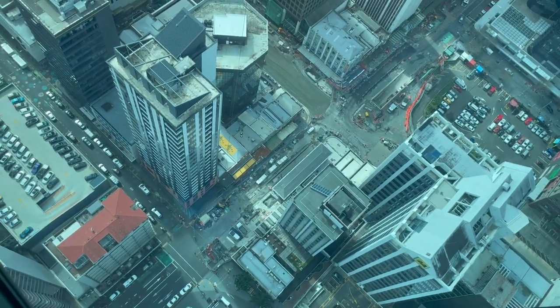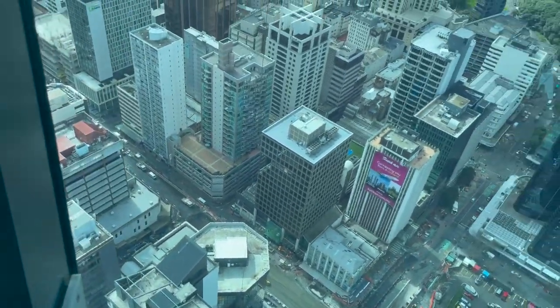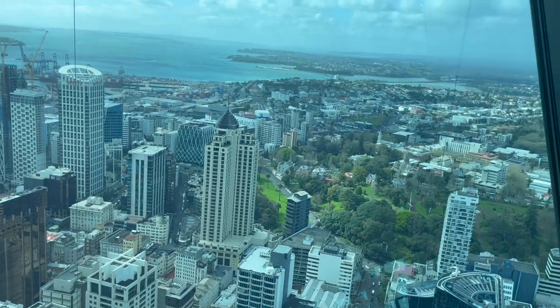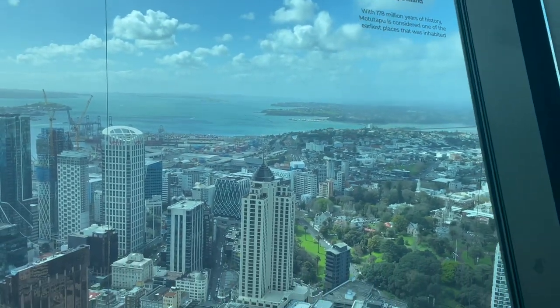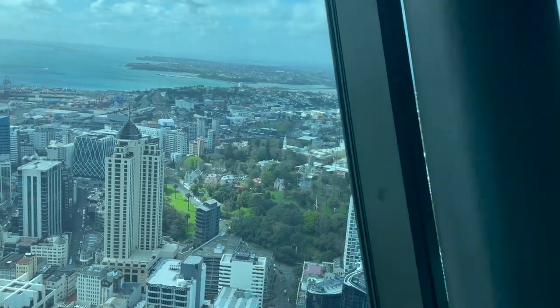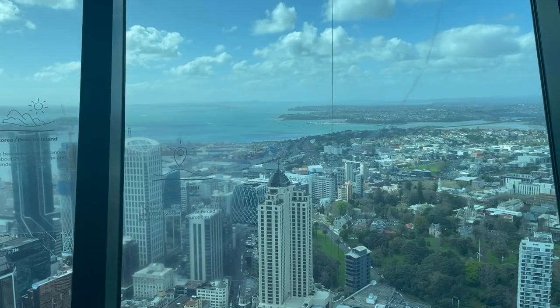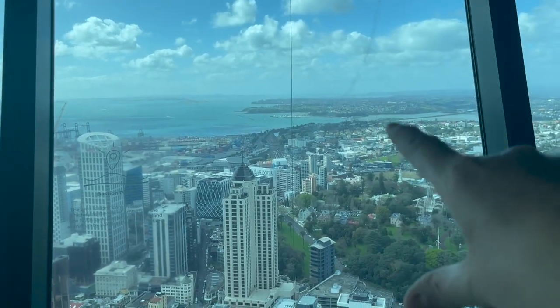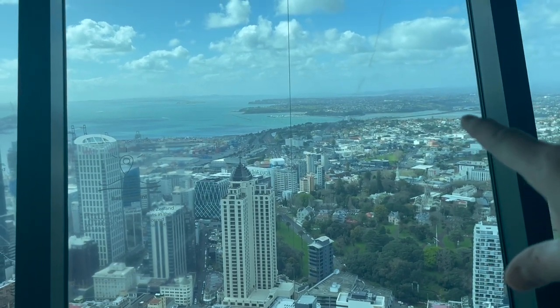Now, can we see Mission Bay, where we went the other day? It should be over this direction. I think it's further along this way for some reason. Yeah, so I was right. Mission Bay and Bastion Point, that little bit jutting out.